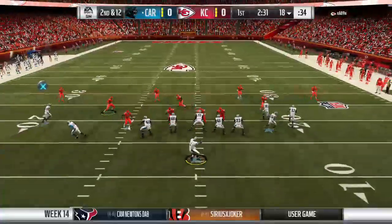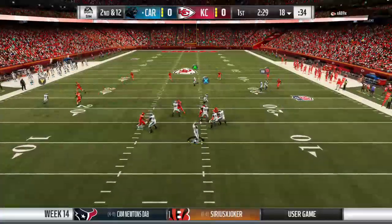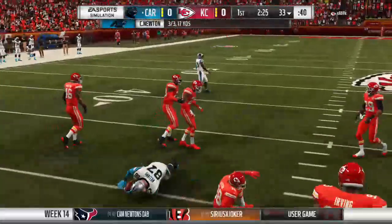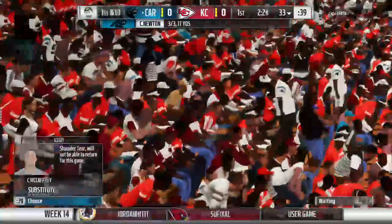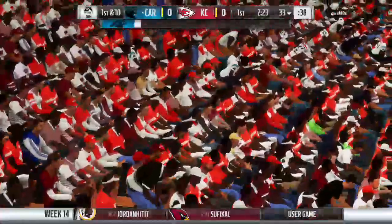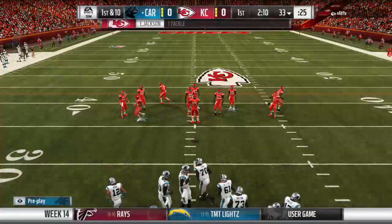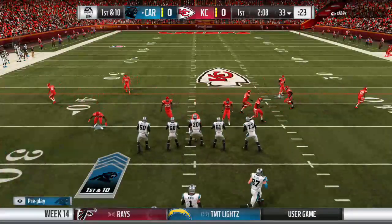Now they'll come up on 2nd and 12. Here's Newton. And this one caught by Max Williams. And he's got it past the 30 before he's hit and dropped. His first catch, good for 14 there and a first down. So they'll come up 1st and 10 now from the 33.